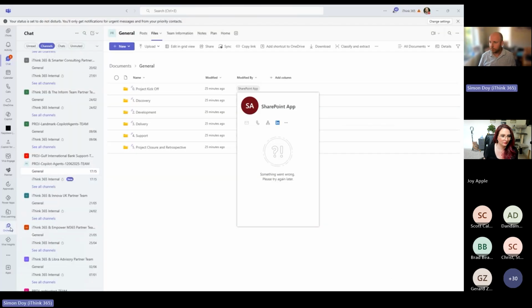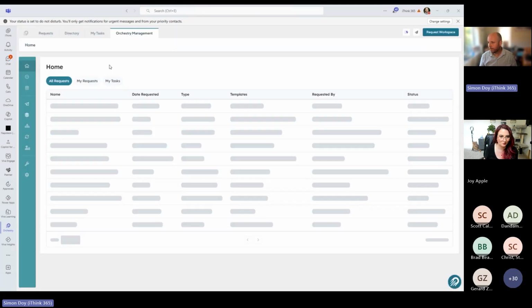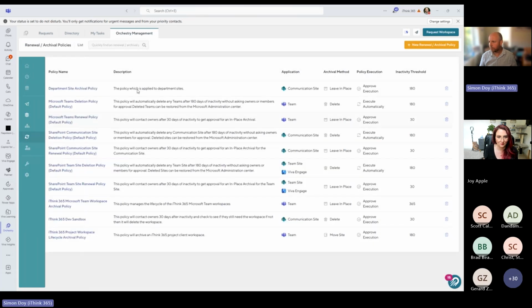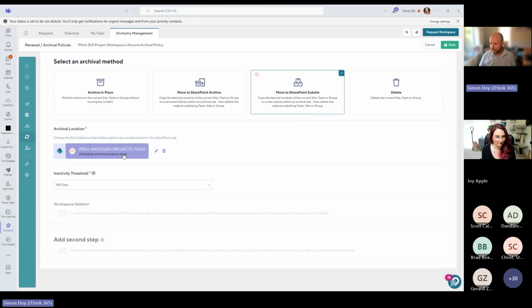In terms of life cycle, we apply this at the project. We create some policies and apply them to that project template, and we've got this archival policy here. We've got an iThink 365 project workspace lifecycle archive policy. We give it a reasonable name and description. We're applying it to a Microsoft team. As you saw earlier, we moved to a SharePoint sub-site, and we've linked it into a well-named SharePoint site.